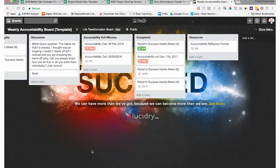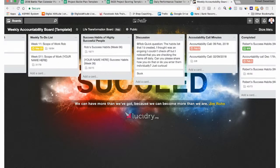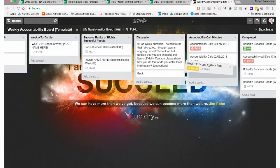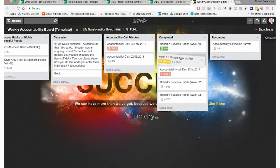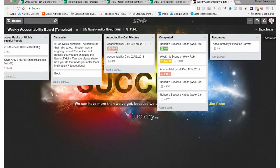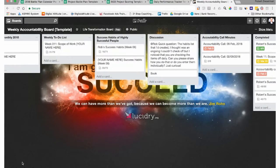Now, once your to-do list is done, right? Today's week 11. So let's say next week, if I organize my new to-do list, all you want to do to keep organized is move them to completed, like there. Make sure that all your tasks are obviously checked off, but you move them to completed, right? And that's really how you keep your board organized, right there.